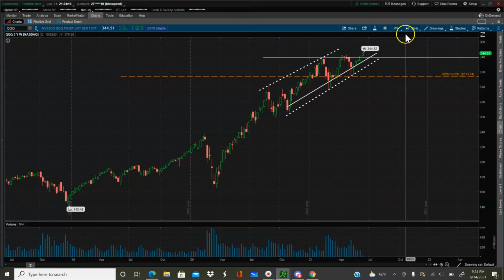Do I see any kind of patterns? Not really. Not at the moment. I don't see any patterns. Nope. Still watching the same thing on that monthly chart is all for me.